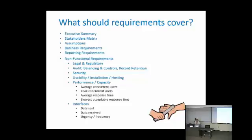We need to send orders. We need to get inventory from that system. We need to get on hand. We need to get a description of the merchandise, that sort of thing.